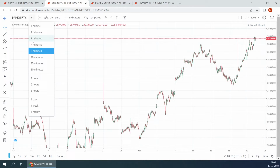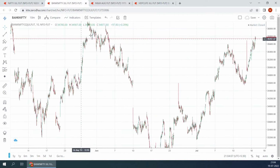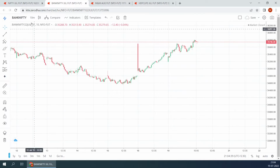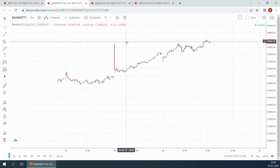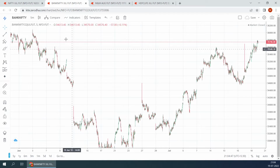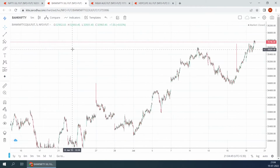What do we see here? What would be the next target? The next target will be, see, this would be the top. 36,200-ish is our next target, which is 600 points from here. As I told you in the last video, the target was around 35,700, 800, and we have achieved that target within 2 days, friends. Now in 15 minutes, what do we see? We do see that we have already crossed this particular resistance and we are above that now. So this would be our target.